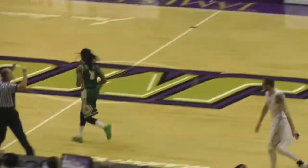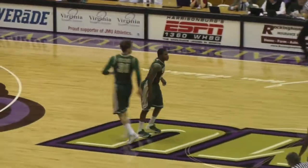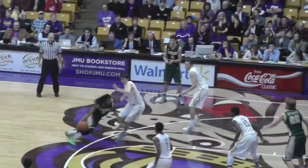Corner to Gaylard, back to Marcus. Has Marcus scored at this point? This is his first shot. Yeah, three-pointer is up and good. On the road at Northeastern, we all know how tough that is. Brandon Britt the other way for a wide-open three, and it's up and good. Against Duluth earlier this year.